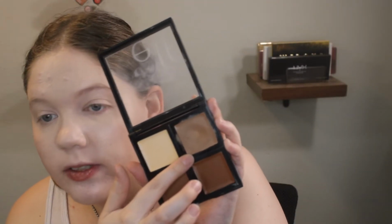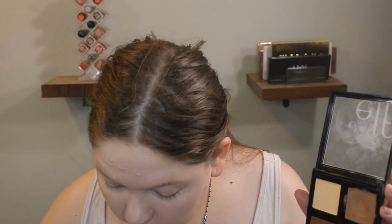I'm going to do some cream contour. I'm using the e.l.f. cream contour palette, and I'm going to use this shade right here just to add some contour. And I just use it down my nose and on my cheeks, obviously, where you would contour, and blend it in with the sponge. And look at how easily it blends out.